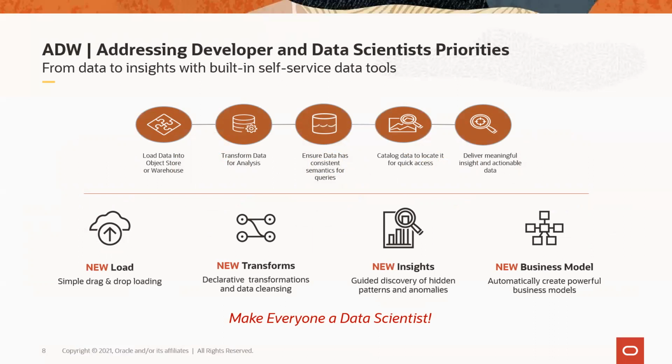First, for the developers and data scientists, we have new capabilities in terms of simple dragging and dropping and loading of disparate data sources. Imagine the flexibility and the productivity for your data scientists to be able to leverage a simple drag and drop loading capability. We have new transformation technologies for data cleansing and data transformation. We have new insights, guided discovery of hidden patterns and anomalies, again, all towards driving to better insights faster.